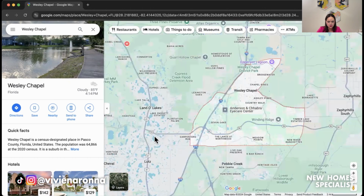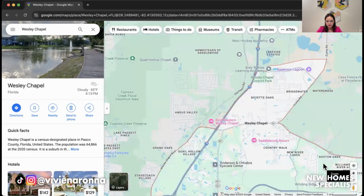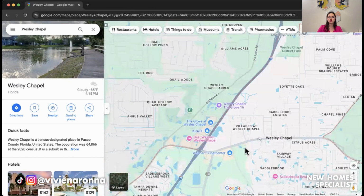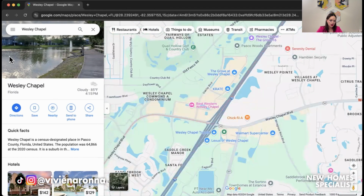Continuing a little bit further north, you actually have another State Road 54, which can be kind of confusing because you have State Road 54 right here running right into I-75 and State Road 56, but then it also is right here connecting to 581 and this part of I-75. And then this State Road 54 is where you have the Walmart in our area. Right off of I-75, you also have a shopping center called The Grove. It's a really cute outdoor shopping area.